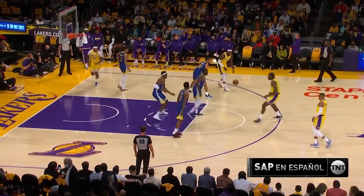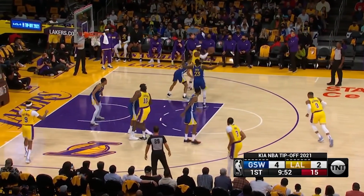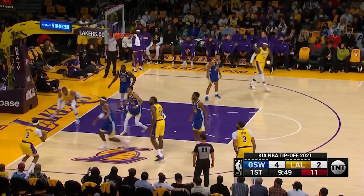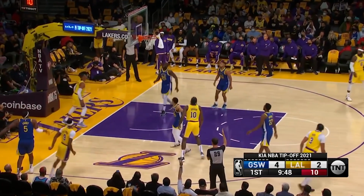As Curry is being backed down by LBJ in this play, Draymond tries to cover ground by helping the chef on the block. LeBron recognizes the double team coming, so he swings the ball to Westbrook. Westbrook quickly attacks the rim, but Draymond shuts him off using his body and length, and this forces Brody to pass the ball back in the corner for a tough contested shot.